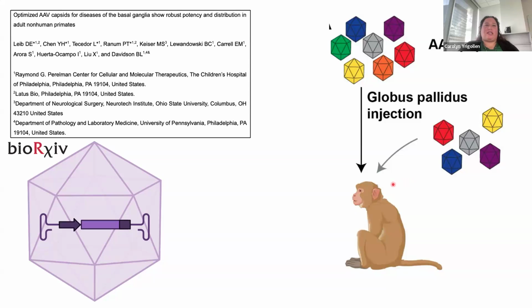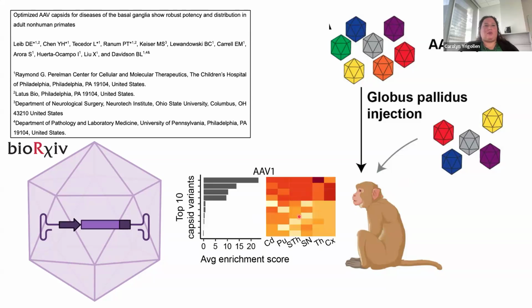And then after they've injected these, the Davidson lab sequenced to see what capsids went into different structures of the brain. So these 2 and 3 letter abbreviations here are different regions of the brain: the caudate, the putamen, the cortex. And then this heat map shows the darker the color, the more capsids got into that region for a specific capsid. So this y-axis is the top 10 capsids for this particular screen. And the lighter the color, the fewer capsids got in. And so doing this, you can then identify capsids that do a really good job going into all of these different brain regions. And so this would allow for broad delivery of our gene therapy.